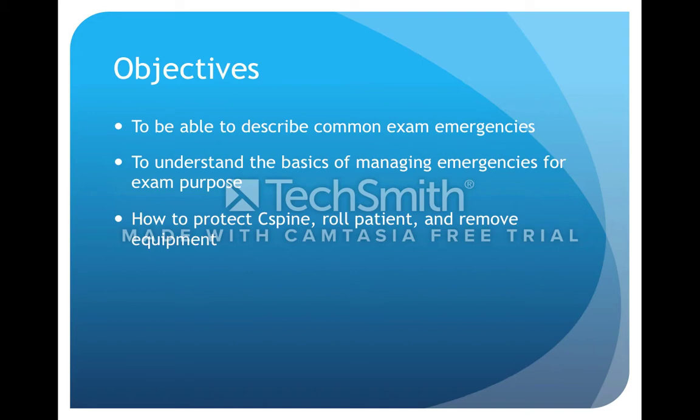So our objectives are to be able to describe the common emergencies that come up in a sports medicine exam, to understand the basics of managing emergencies for an exam purpose, and how to protect the cervical spine, log roll the patient, and remove equipment.